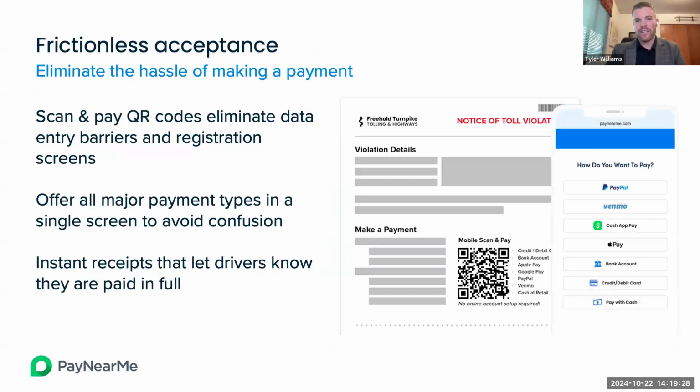If you haven't already, I'm going to ask you to take your phones out and scan that QR code for me. This is going to drop you right into the PayNearMe payment experience. Give you a little bit of time to do so. So, what did you notice about the experience? The first thing you should have noticed was that there was no registration or login.